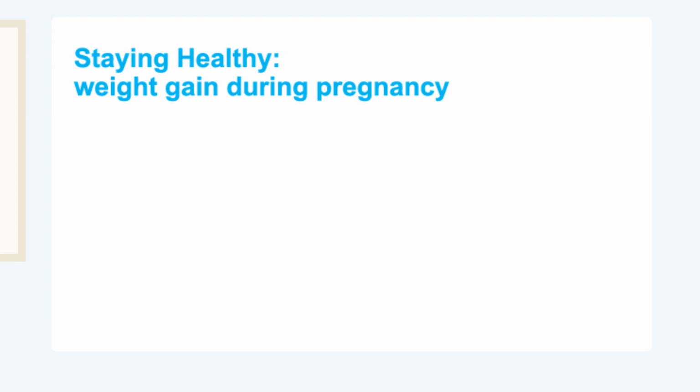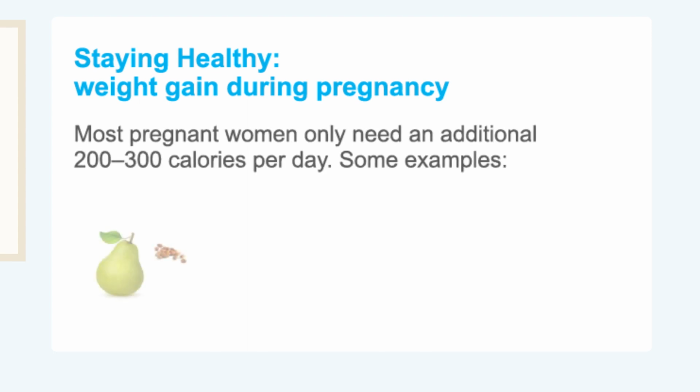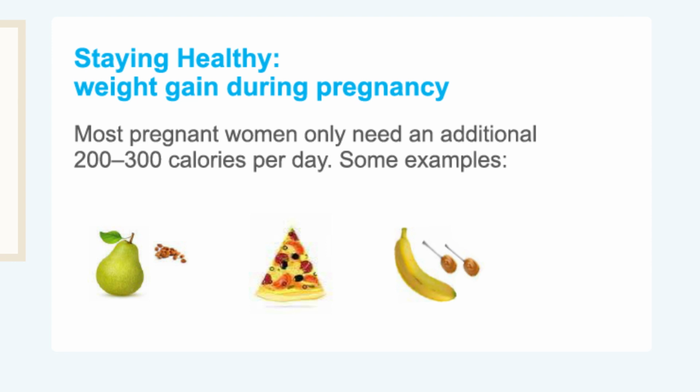When you think of 200 to 300 additional calories, that looks like a pear and a handful of nuts, a small slice of pizza, a banana and a couple tablespoons of peanut butter, or a half a sandwich.